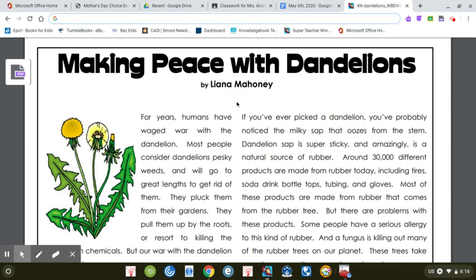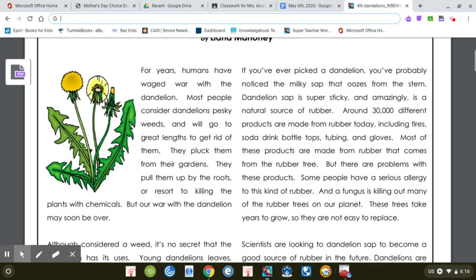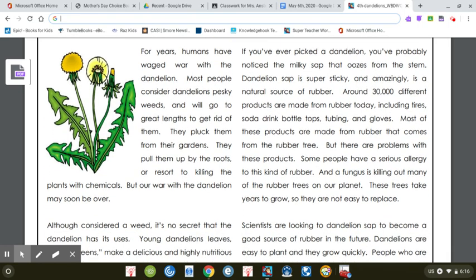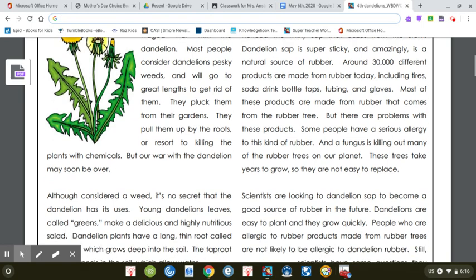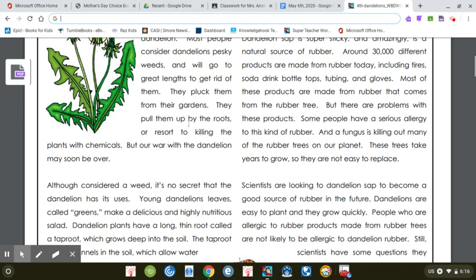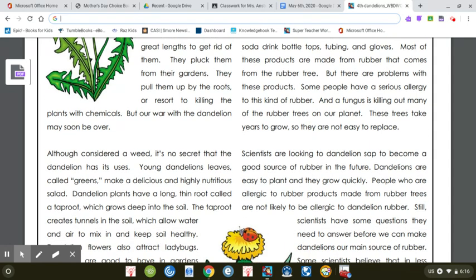For years, humans have waged war with the dandelion. Most people consider dandelions pesky weeds and will go to great lengths to get rid of them. They pluck them from their gardens, they pull them up by the roots, or resort to killing the plants with chemicals. But our war with the dandelion may soon be over.